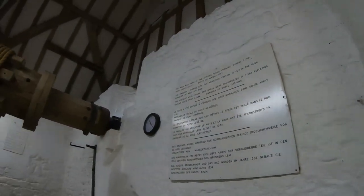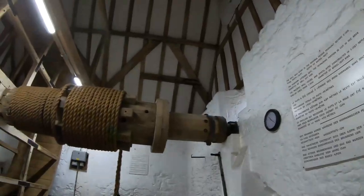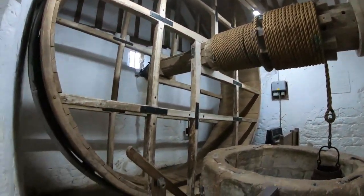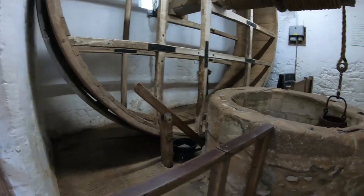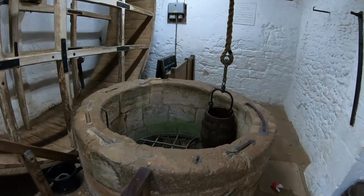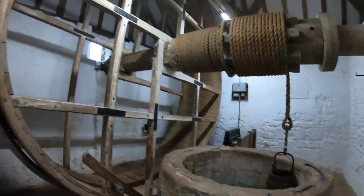The well house inside the inner Bailey courtyard was required after the one in the keep ran dry in 1136. It was built by Sir George Carey, and it's incredible to see the treadwheel today.